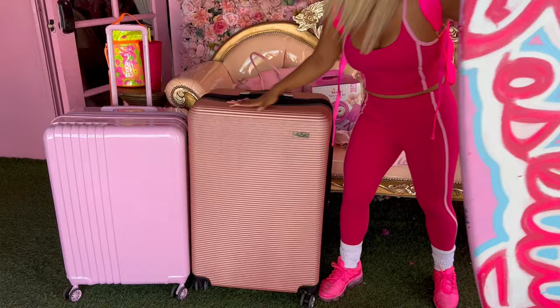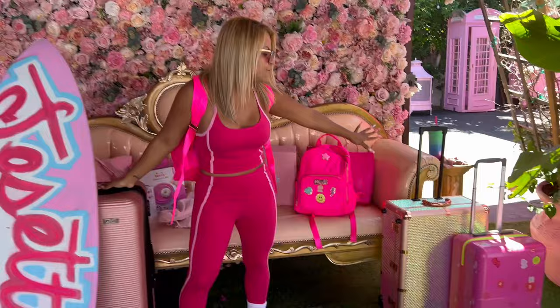I have all the suitcases full of all the looks that I prepared, and I cannot wait just to share with you this beautiful pink day.